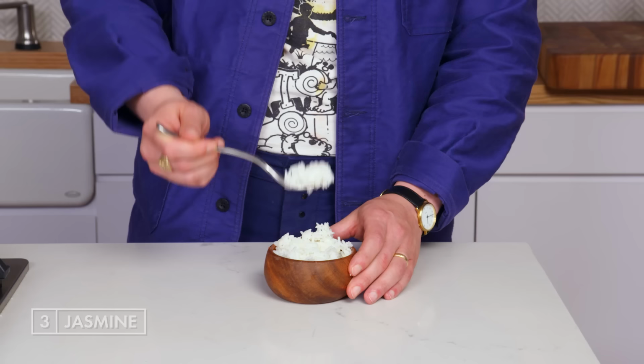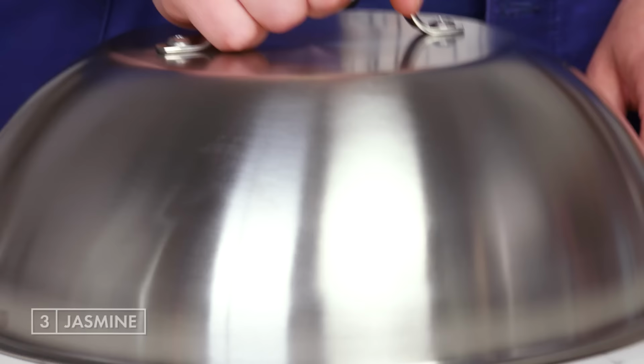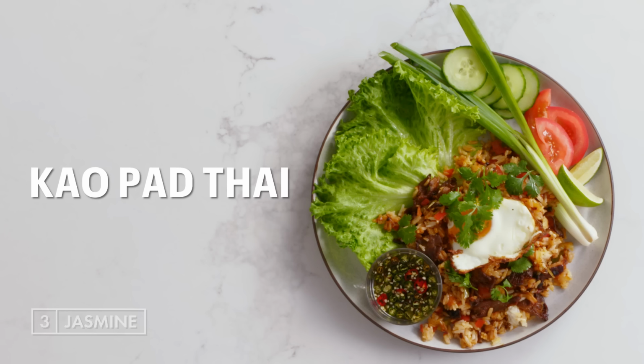Yum. Really fragrant. Kind of herbal and woodsy and toasty all at the same time. It's delicate though, not so flavorful on its own that it would overpower big flavor Southeast Asian curries and the like. And under the cloche we have khao pad, Thai-style fried rice.